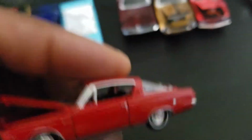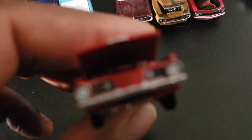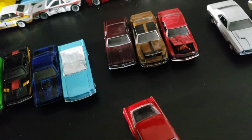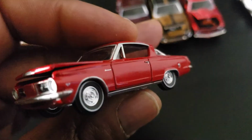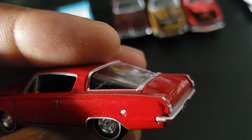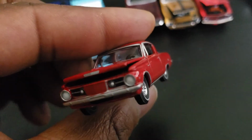And this is the same one as before. I think this is an early one. This was a 64 too, 65 I think. This is 64. Note the back glass. And like I said, this was the first pony car.